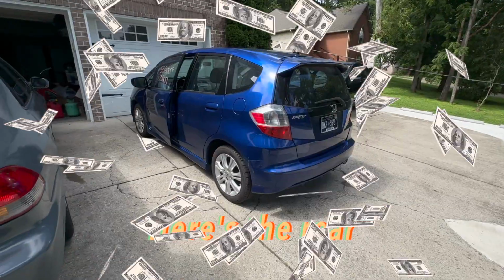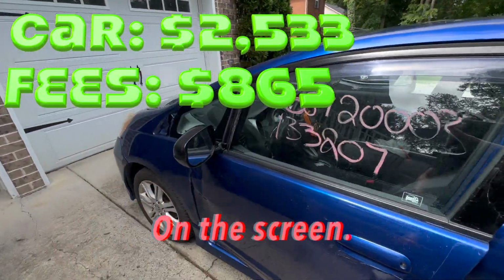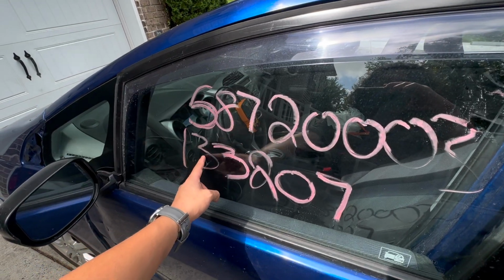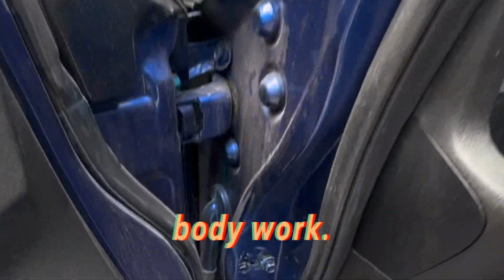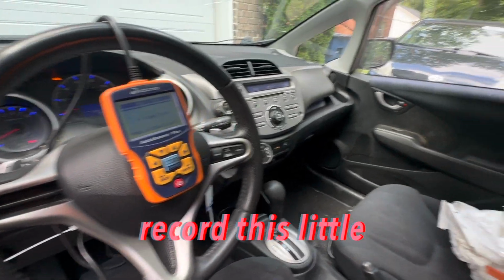Anyways, let's go. Here's the rear end. It wasn't an accident. Again, I'll put all the numbers on the screen. It wasn't just $2,533. Has 133K miles. Here's the interior. Again, the door does need some body work. I'm gonna go ahead and drop it off right after I record this little intro.